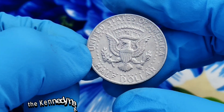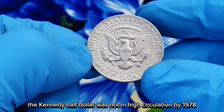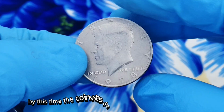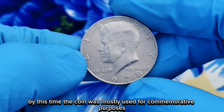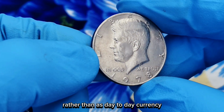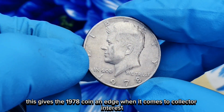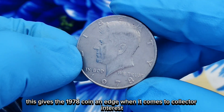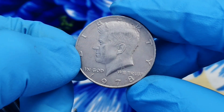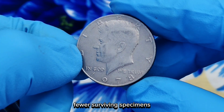Furthermore, the Kennedy half dollar was not in high circulation by 1978. By this time, the coin was mostly used for commemorative purposes rather than as day-to-day currency. This gives the 1978 coin an edge when it comes to collector interest. Fewer coins in circulation, fewer surviving specimens.